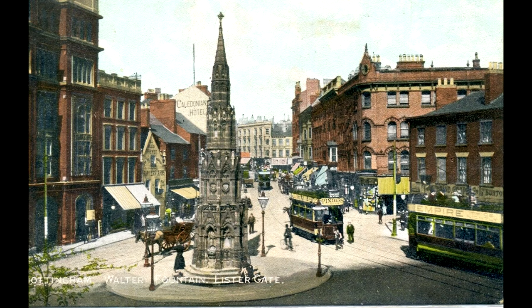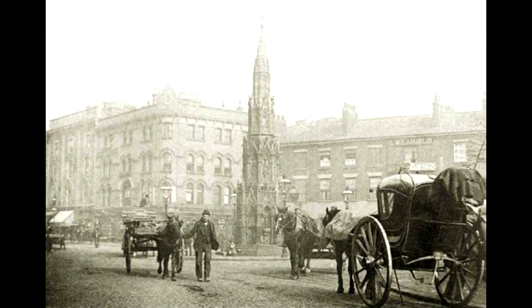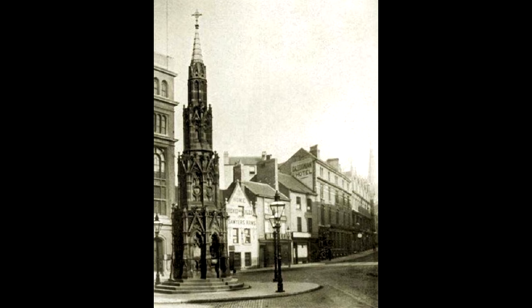violent thunderstorm. The Walter Fountain was a Gothic structure standing 40 feet tall, made from Aberdeen granite and inset with marble plaques with inscriptions. However, the fountain itself had an unfortunate history. In 1916, it was damaged when a Zeppelin raid killed 3 and injured 11 people.